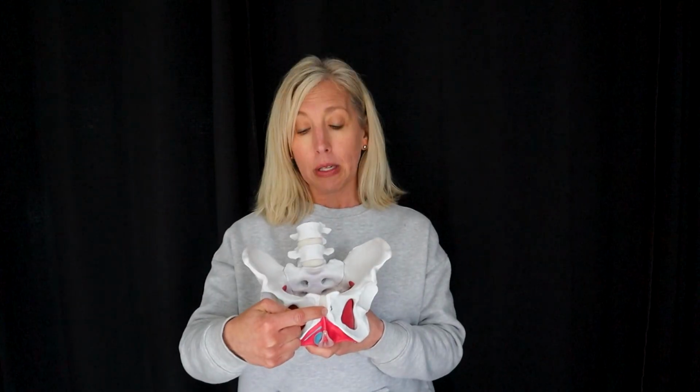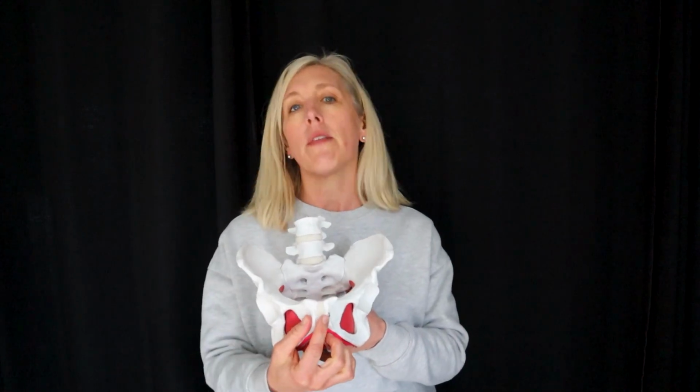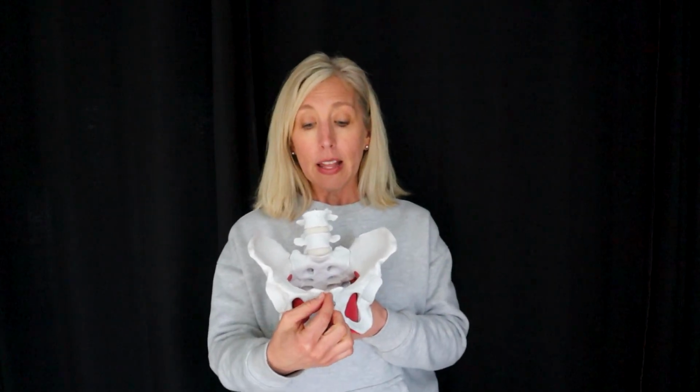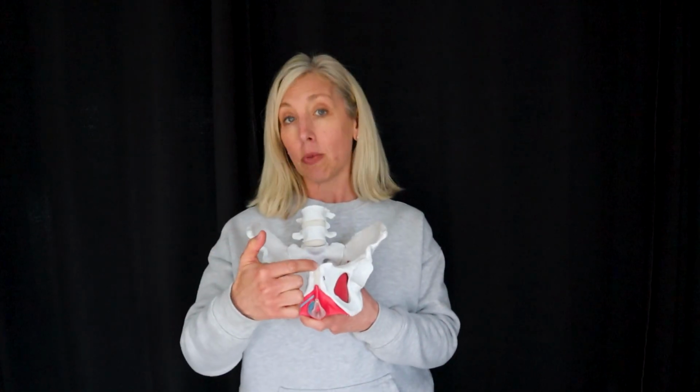It could also be coming from the pubic symphysis joint. Or you may have heard of SPD, symphysis pubic dysfunction. That's more discomfort like when you're standing on one foot. There can be some separation here or some laxity. Or if you take a big step, you have some discomfort or going upstairs. Those are some things that indicate that it could be coming from here.